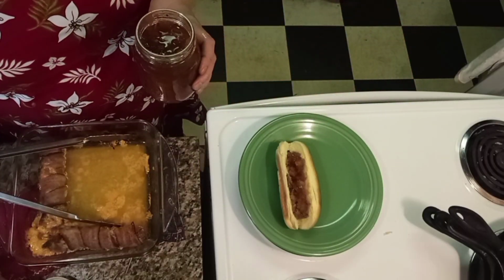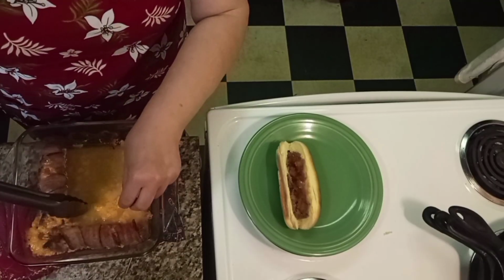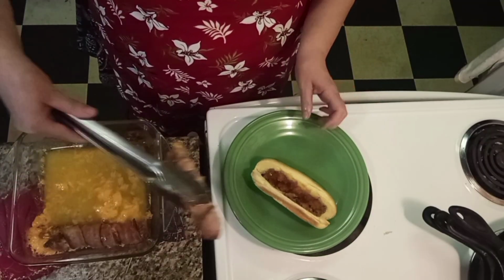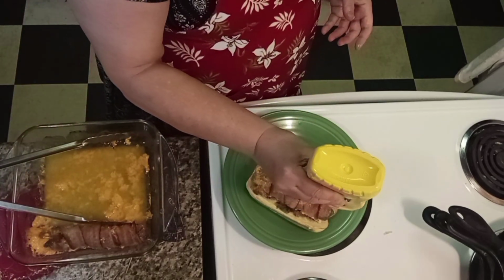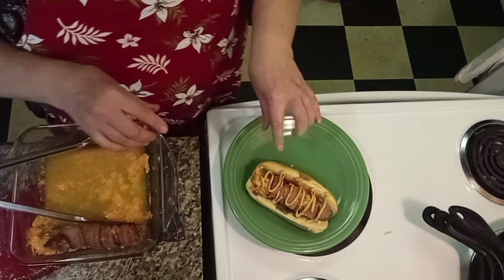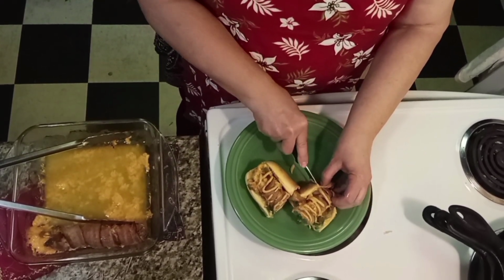Oh yeah. See if I got it. And toothpicks. And a little ketchup. Mustard. And I'm going to grab a knife. I'm going to cut this open so you can see what it looks like inside. There you go, folks. And I'm going to be a lady, and I'm just going to cut a little piece off the end and give it a taste test.